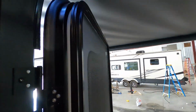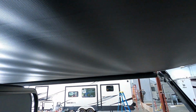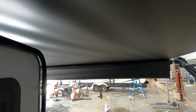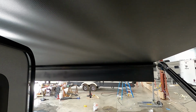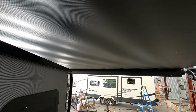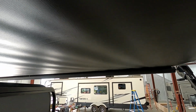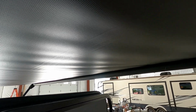Your awning. Open this up here. To bring your awning just about all the way out, we're just going to hit extend on this. You don't want to run that out until that flap falls down to 90 degrees and you can see that bar. You don't want to run it out any further. It will run out past that and wind itself up backwards. So keep an eye on your awning as you run it out. Back in for you.